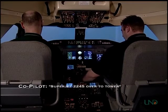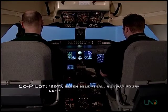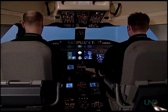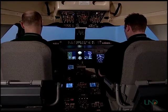Superjet 2245 over to tower. 2245, 7 mile final, runway 4 left. Clear to land 4 left. Approximately 4 to 7 miles from the runway, approach control will transfer the aircraft to tower control.